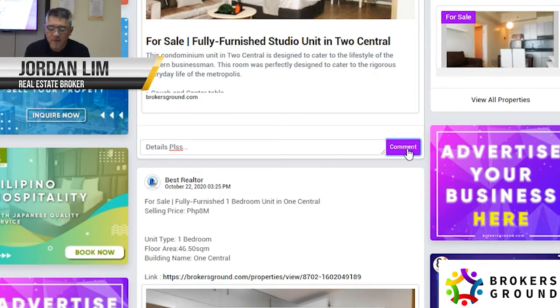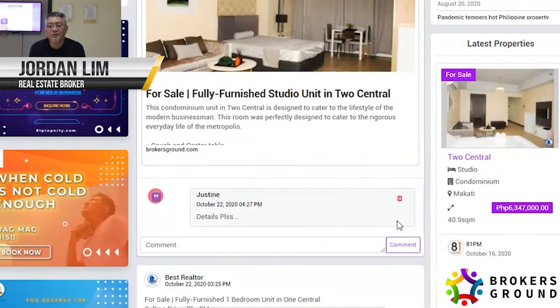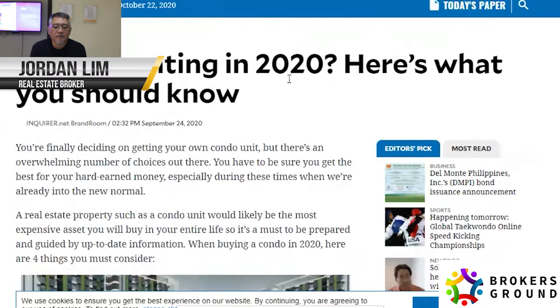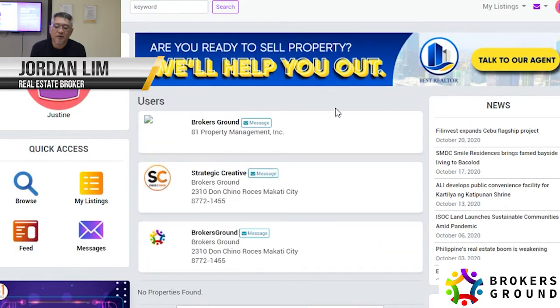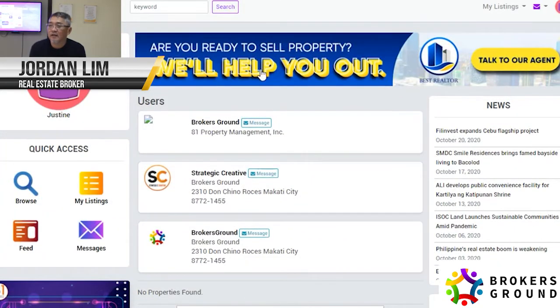You can also interact with them by leaving a comment on their post, as well as viewing the latest properties available on the platform. The newsfeed also provides some news regarding real estate in the country from reputable sources. But if you're looking for something specific, the newsfeed also has a quick search system which allows users to search the entire platform for their desired content.